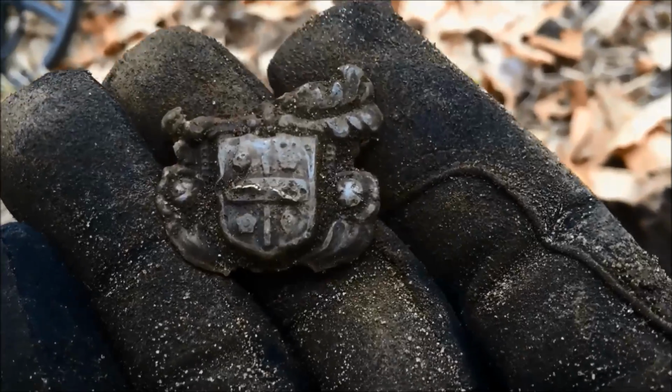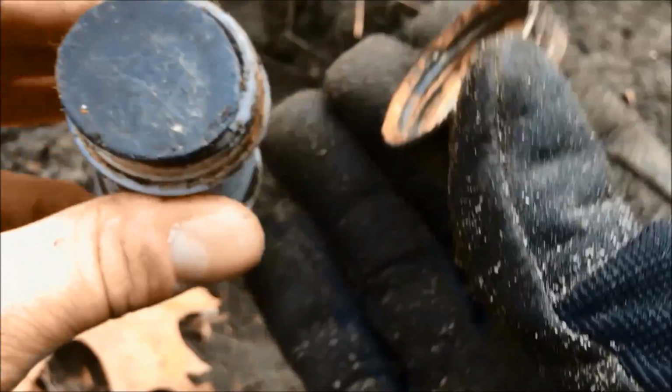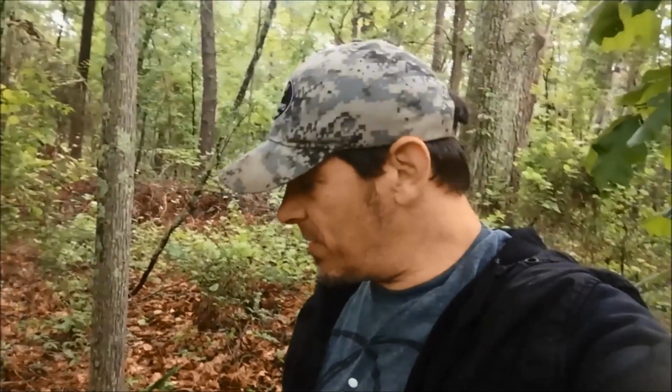I do not know. I'm going to open it up. As a lot of you know, I've had good luck with jars this year. Even out in the middle of the woods, I just found my biggest fan. And my smallest fan. It's a fan.